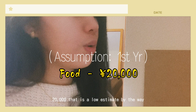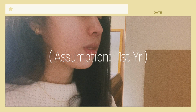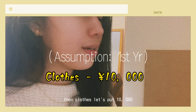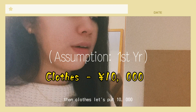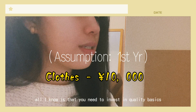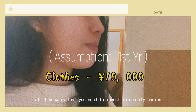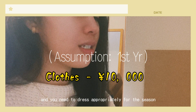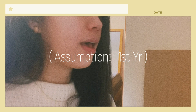Next is food, 20,000. That is a low estimate by the way, but that will do. Next is cleaning and maintenance, 5,000. Then clothes, let's put 10,000. Maybe that's too much or maybe that's too little. All I know is that you need to invest in quality basics since there are 4 seasons in Japan and you need to dress appropriately for the season.